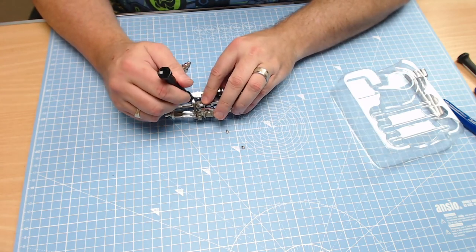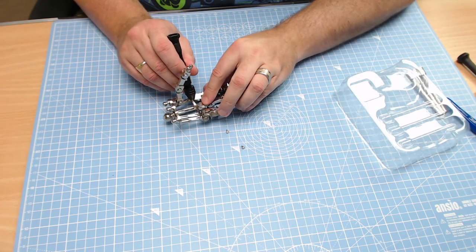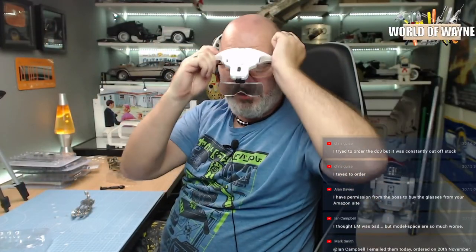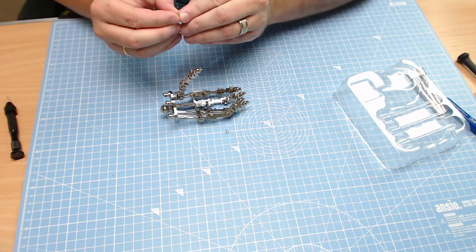You have permission from the boss to buy the glasses from the Amazon site. Those glasses are brilliant. They're actually right next to me. I should really put them on, shouldn't I? You know what? I will do that. I will put the glasses on because I can't see what I'm doing at all, to be honest with you. And I'll even put the light on. There we go. Okay. Now I can see what I'm doing, I'm sure.